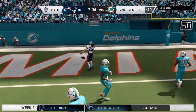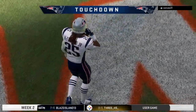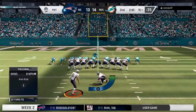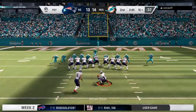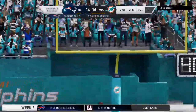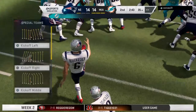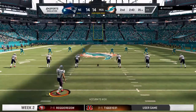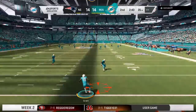Taking it right down Broadway. And all the way in. Touchdown, New England. A big play there. His 2nd touchdown on the season as they are an extra point away from tying this football game. Extra point right down the middle. And we've got a tie game here in a back-and-forth first half. This one tied at 14 now.